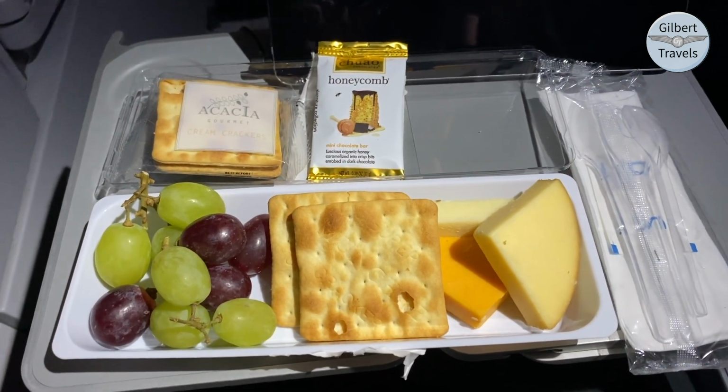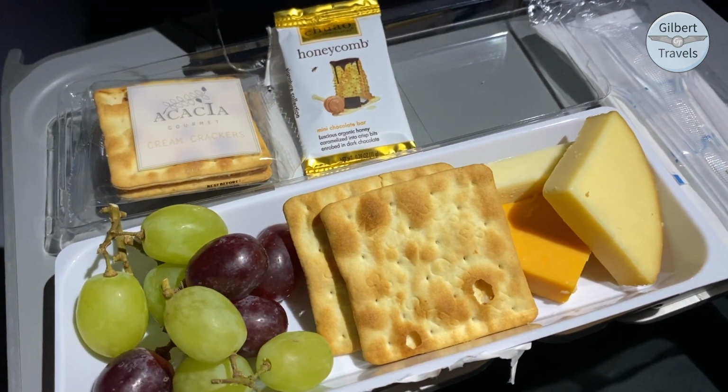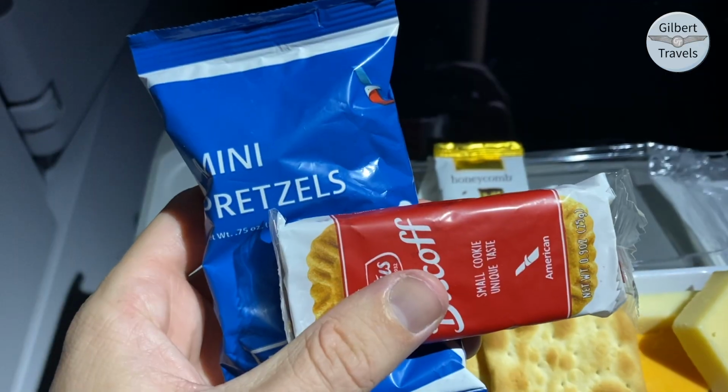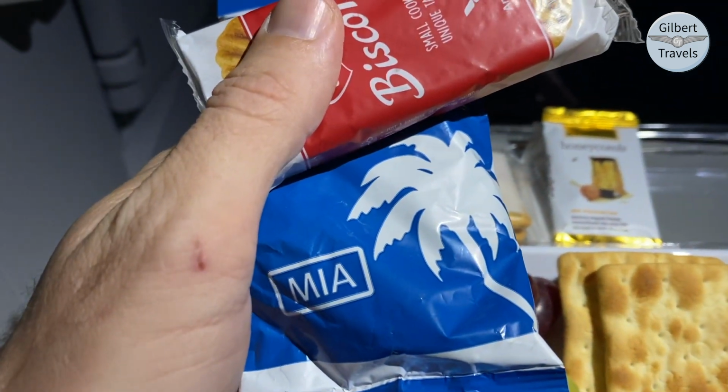Once opened up, I found a good portion and a fresh selection of grapes and cheese varieties with crackers and a small chocolate bar for dessert. I was also given both of the standard free snacks, a pretzel and a package of Biscoff cookies.